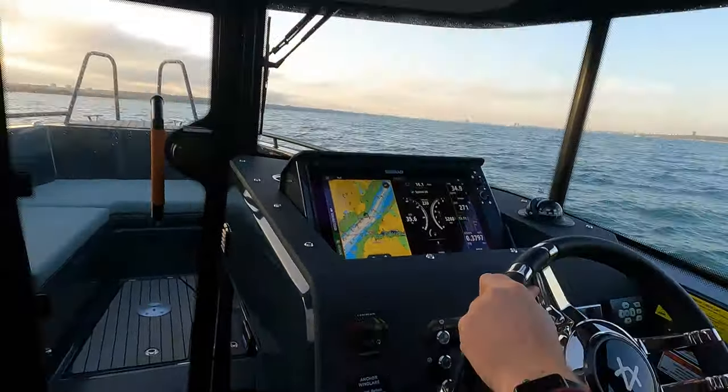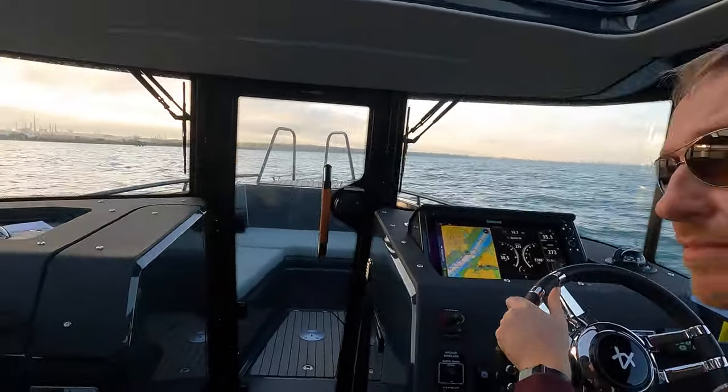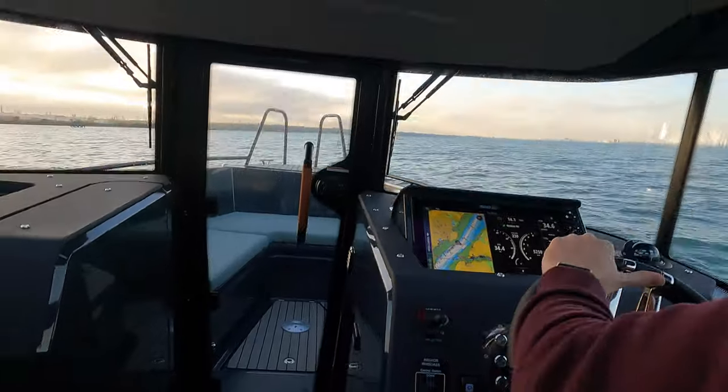Turn round to starboard and head back that way. Yeah, sounds great. Turning starboard.